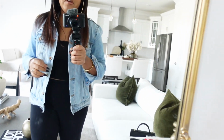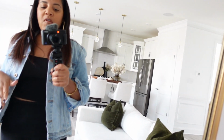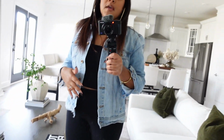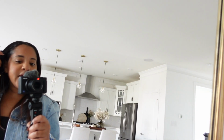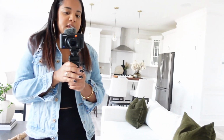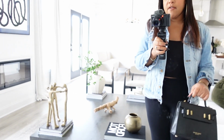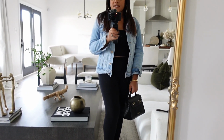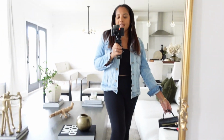Okay, guys, so we are dressed and ready to go. Let me show you guys what I'm wearing real quick. Nothing special at all, but some people like to see what you wear. So anyway, I just have on this little black crop tank top, some black leggings, my jean jacket, and just some mules. I've got my big gold hoops on, and of course I'm going to carry my Teddy Blake bag. So that's the fit. Let's head out.